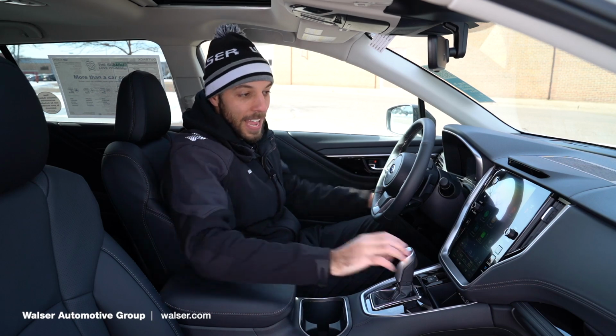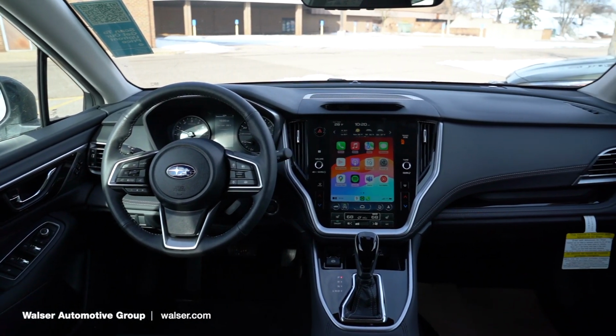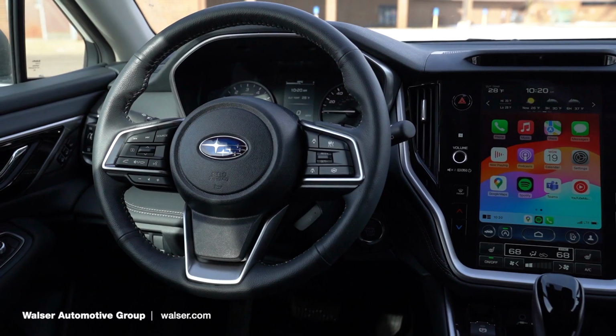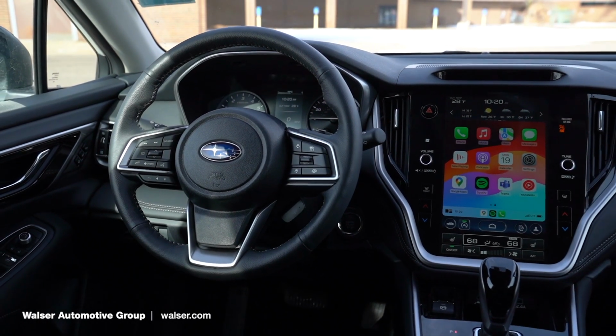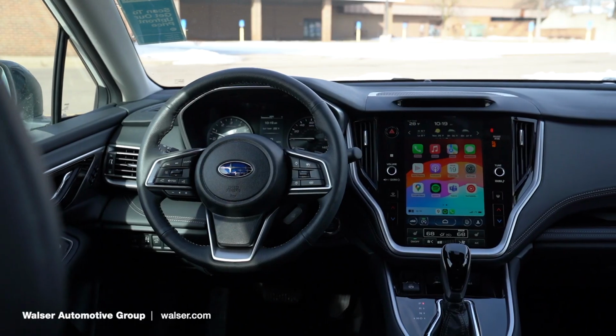Now, a few other things on the dash, you'll kind of notice that trim goes through here with a sort of light gray stitching, and that's gonna run into your heated steering wheel, which is one of my favorite features. So it's a full 360 heated steering wheel. I click the little button on here, and that gets nice and toasty, which is great for when it's cold like it is today.